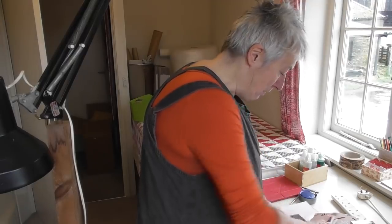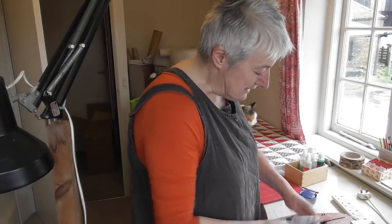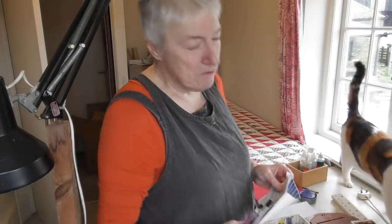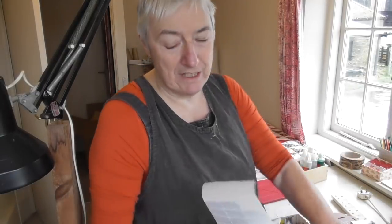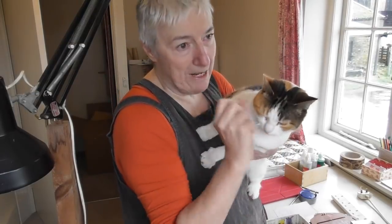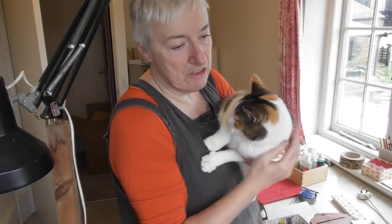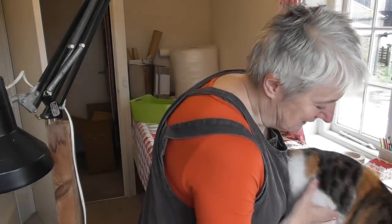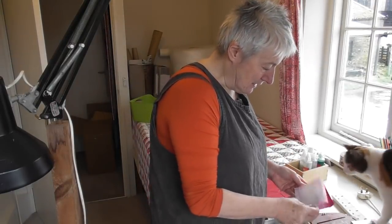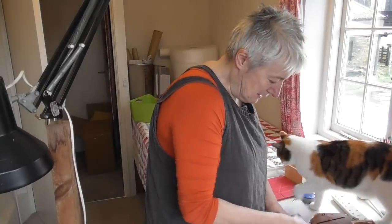And then in this box, these are all the airmail stickers and all the customs labels that I need. It used to really, really slow me up at the post office, having to fill each one out one at a time. So I bought 200 of them, and now I've got those and the airmail stickers, all good. Let's put those in a little box.